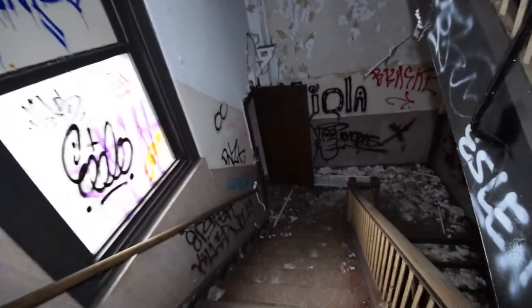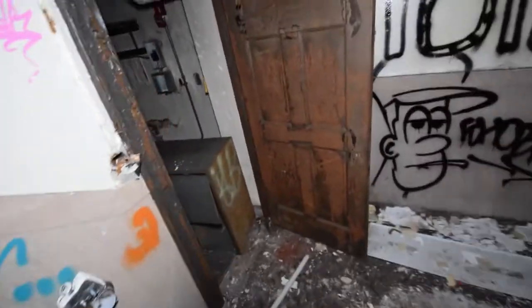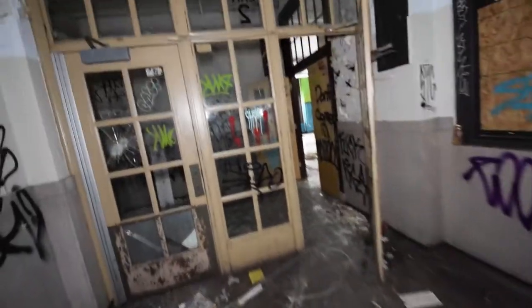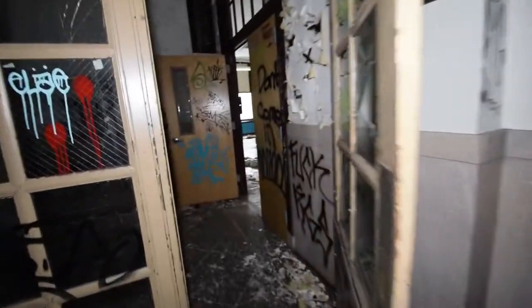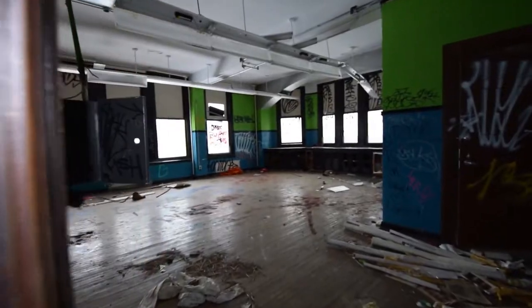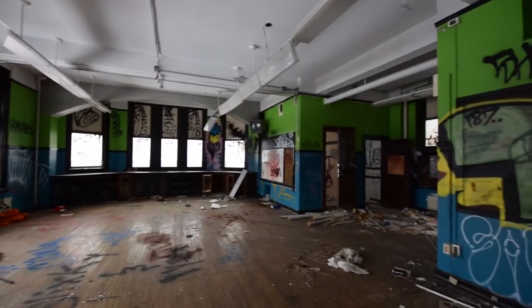All right, going back down, baby, going back down. Go check the basement real quick. If we don't find it down there, we'll come back up to the first floor and just look around a little more, and then we're out. This classroom was actually kind of cool, really colorful. That's pretty rad.